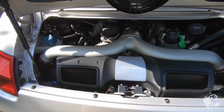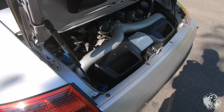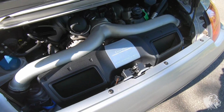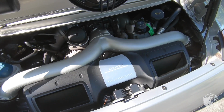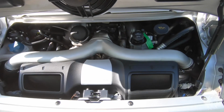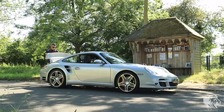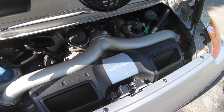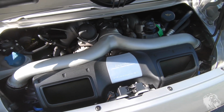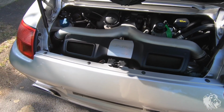There you have it. 3.6 with variable turbine geometry. So both the turbos, the vanes actually vary in their angle. So at lower engine revs, the turbos will spool up, essentially. As a result, this car has 485 horsepower as standard.